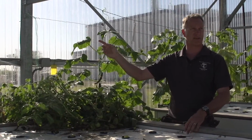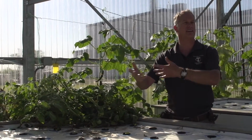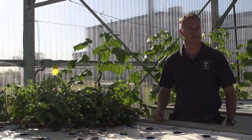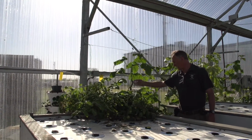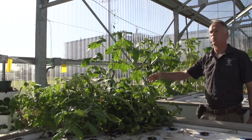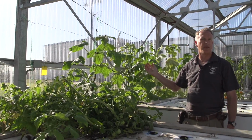Outside is our example of that, and that's where the solids go, and worms are in there, and there is more nutrients in that system because the media is the filter. What's just closest to me are cucumbers. They grow up, they come back down. We grow strawberries. Behind me is tomatoes and peppers.